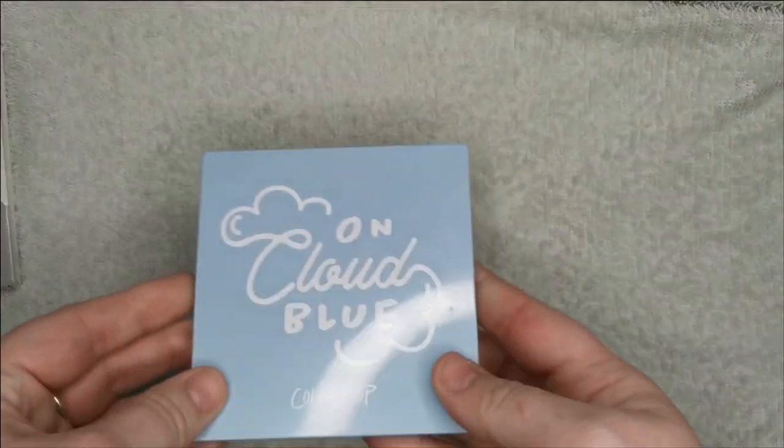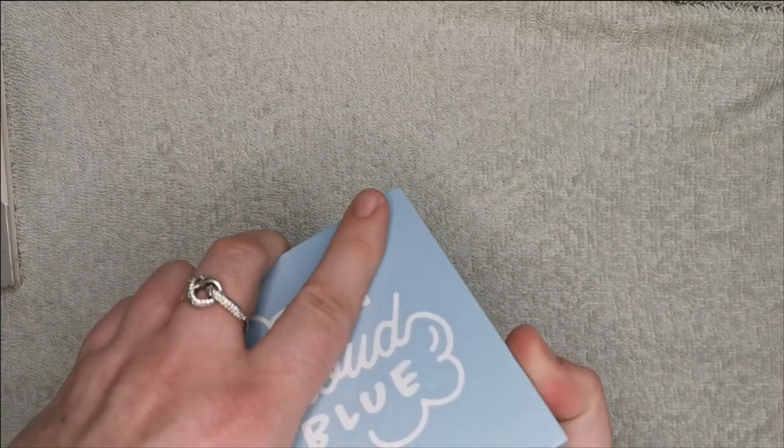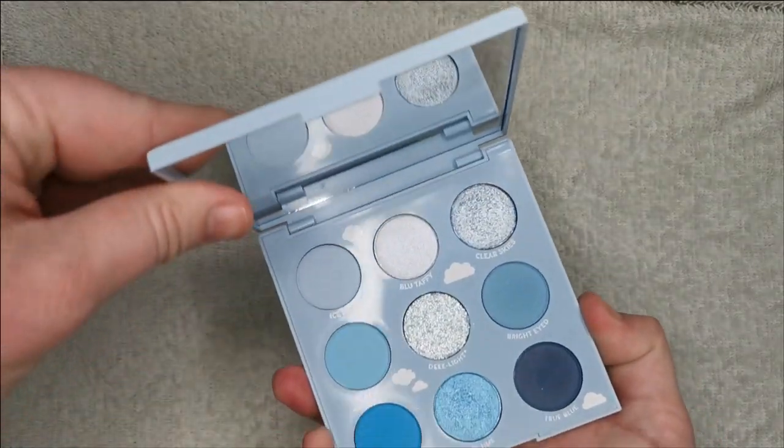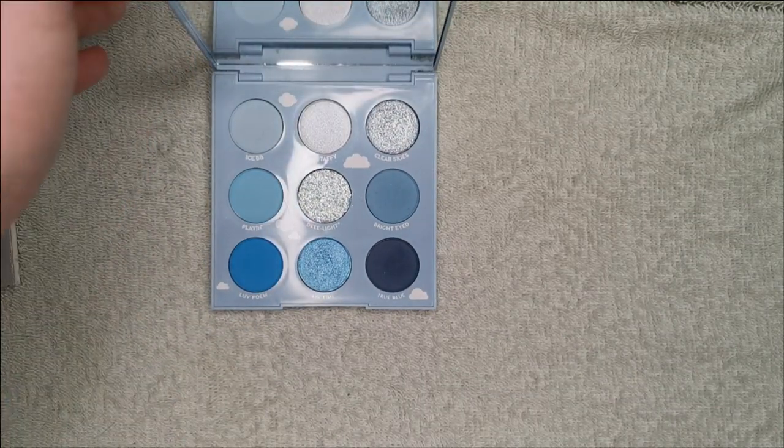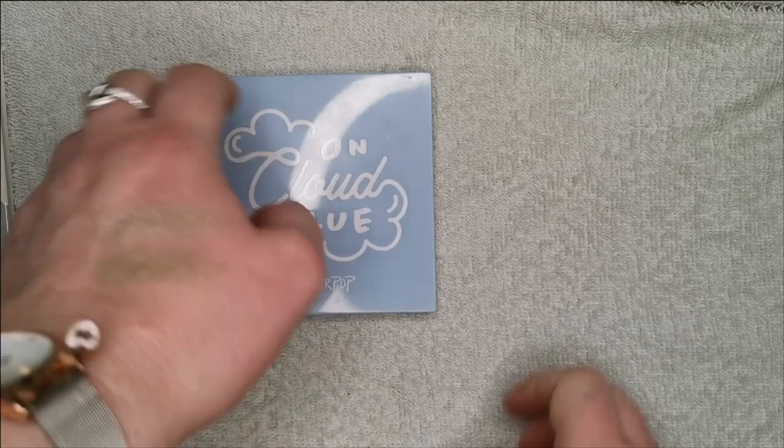And another one from ColourPop. This is On Cloud Blue. I haven't tried this on my eyes yet, but I really want to. So yes, I'm going to be keeping that.